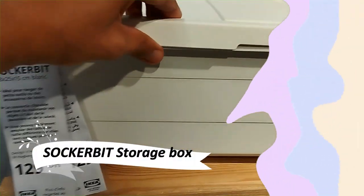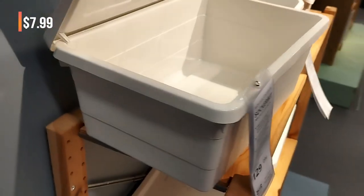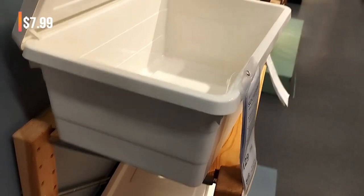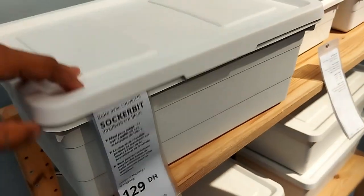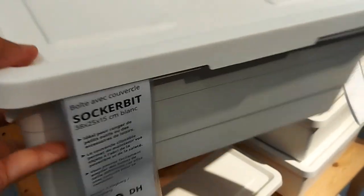Protect your treasures from dust and dirt with the Soccer Bit Storage Box, available for $7.99. Its snap-on lid and white design make it both functional and elegant. Don't forget to label it for easy identification. Plus, it's environmentally friendly with partly recycled plastic.